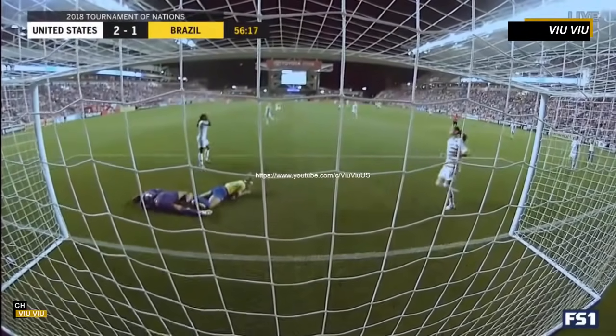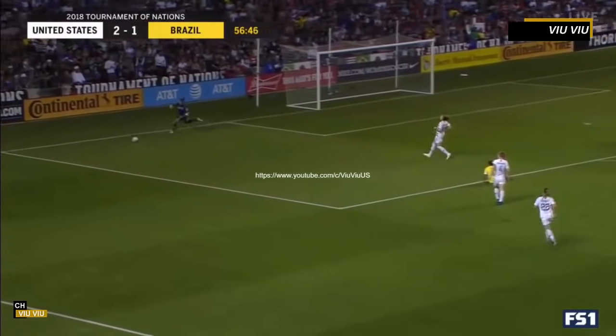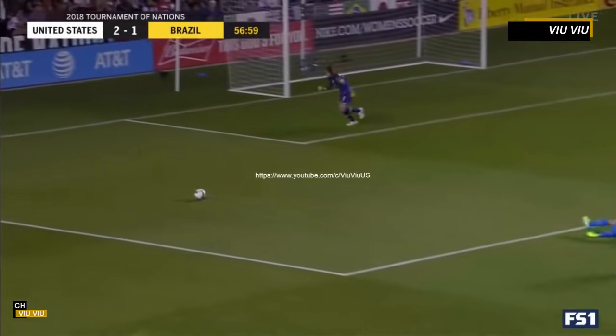There's not much Becky Sauerbrunn can do about it; the game is really wide open now. Marta trying to angle in. Sauerbrunn with a terrific challenge. And then Nair prevented that from becoming a corner. Great effort from Sauerbrunn.